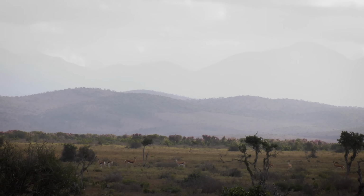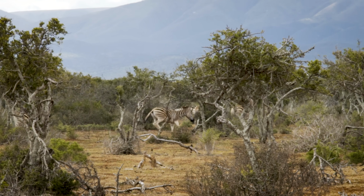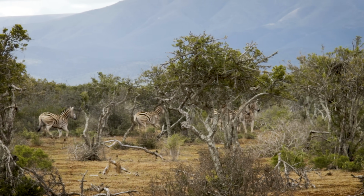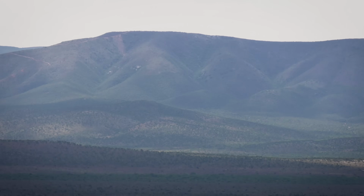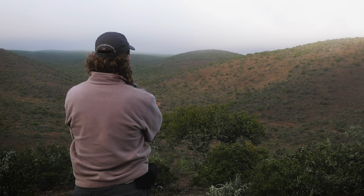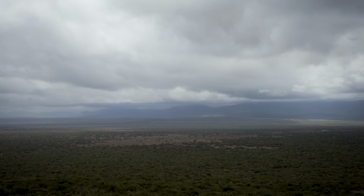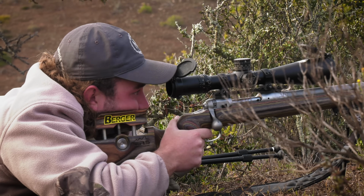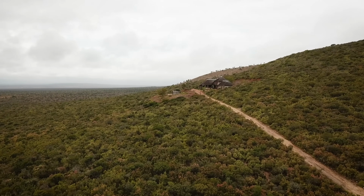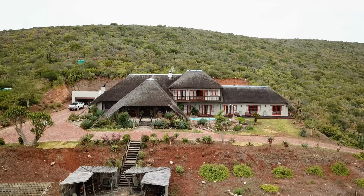Throughout my career, I've had opportunities to hunt all over the world and all over South Africa, but I always found myself returning to the Eastern Cape and realizing that the hunting I have right on my doorstep is truly amongst the best in the world. The diversity of landscapes, diversity of animals, and the friendly culture make this place a top destination for any serious hunter. And although there are many places to hunt in the Eastern Cape, some stand out a little more than others.